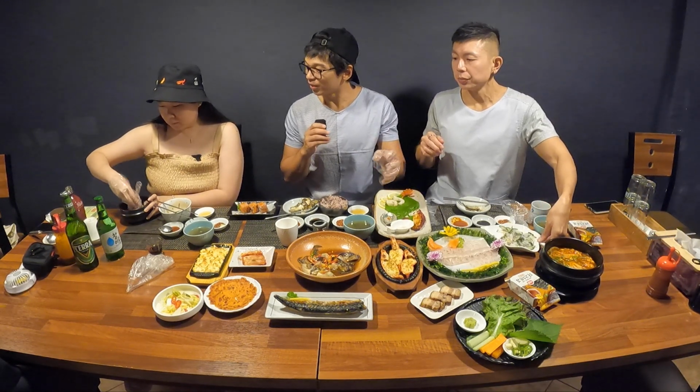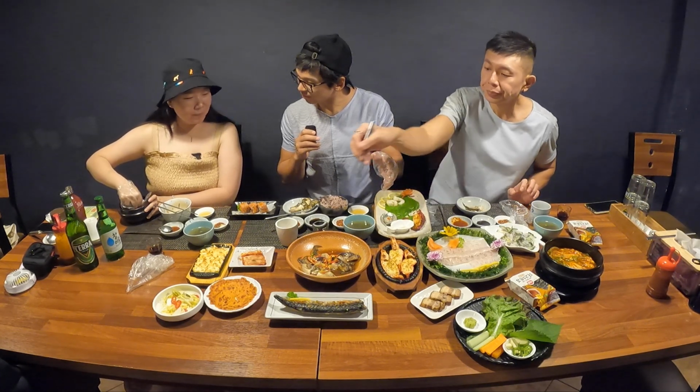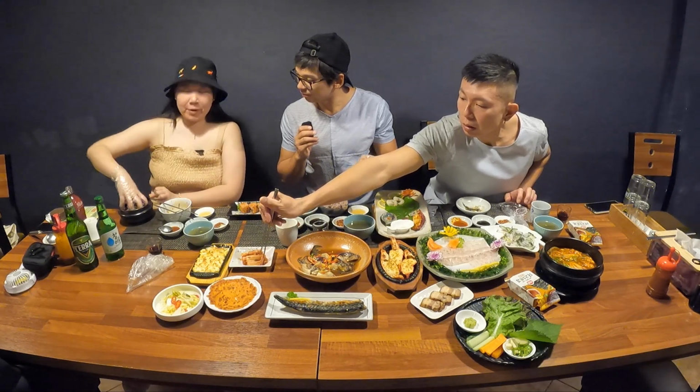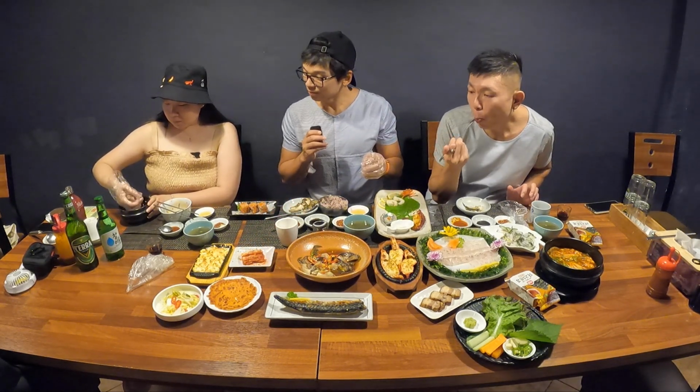So she has to squeeze. You are pressing it very hard. No, because it's the purple rice compared to the usual white rice. White rice is much softer. Okay. The meat into smaller pieces.